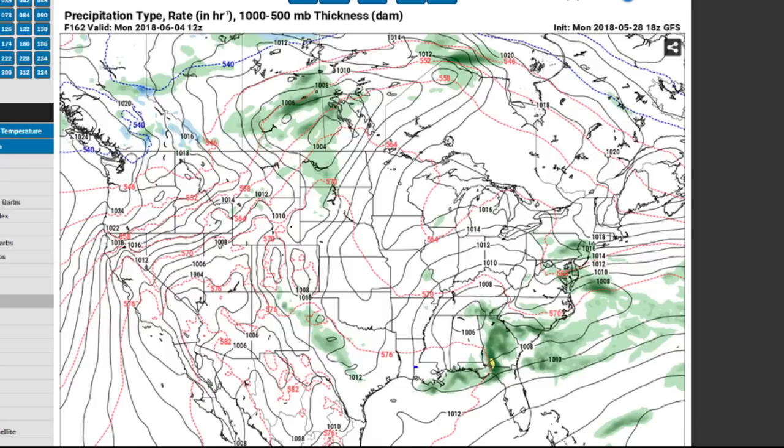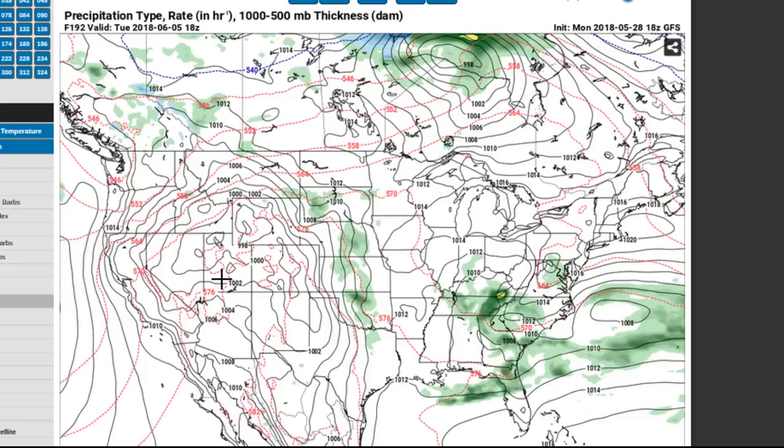Anyway, a bit of upslope starting to develop there in Texas around Monday, so storms re-enter the picture. Looks like some very strong thickness falls out in the northwest U.S. Looks like a little bit of cold air really developing in the northwest, helping to strengthen that upper-level jet. So things look a little bit stormy out in that region next week.